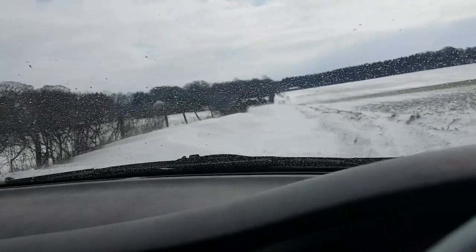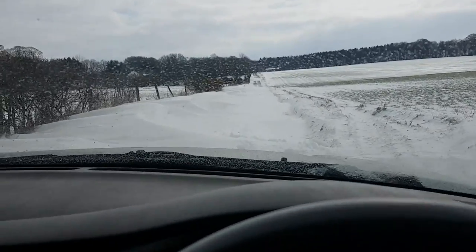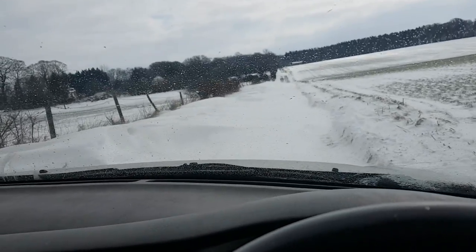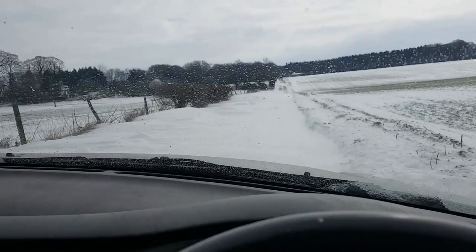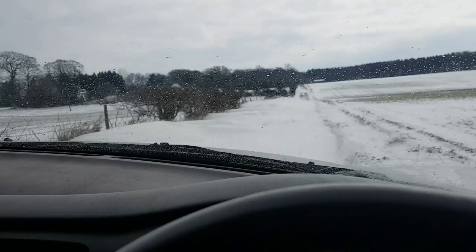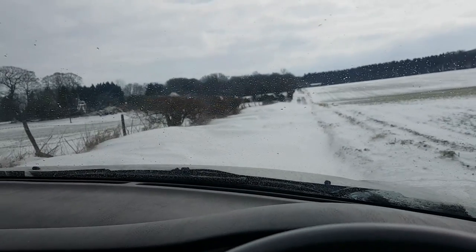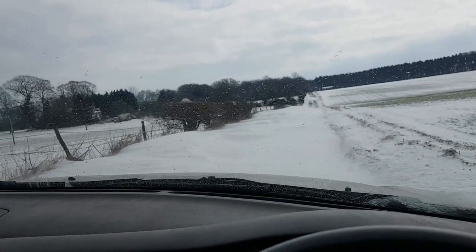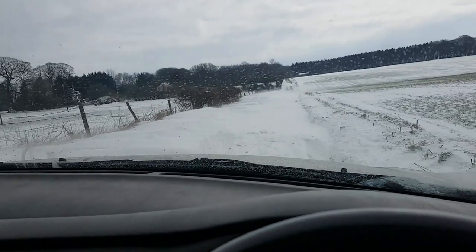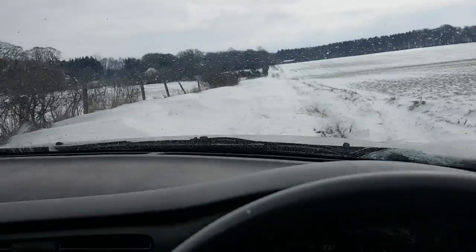Snowdrift, and I want to see how far we can get, if we can do the whole thing or not. So if we get stuck, I'm going to feel very silly indeed. Okay, now we're wedged. So we're going to go back a little bit, and I'm just going to go back more, just to make sure we've got a clear exit path, because I'd feel very silly if we got completely bogged as a consequence.